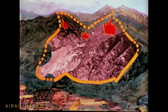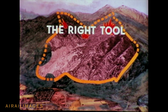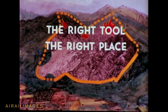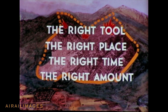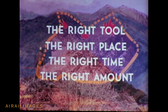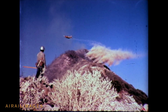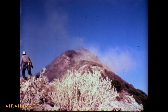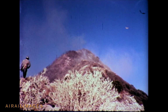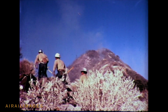Remember the 4 R's in air tanker attack. We must apply the right tool in the right place at the right time in the right amount so as to achieve an overall objective. Teamwork from top to bottom makes it possible to effectively use and afford this new promising tool for controlling forest fires, which threaten and destroy our national heritage.